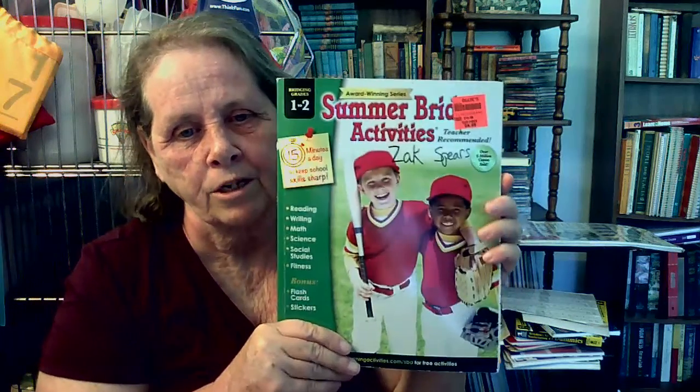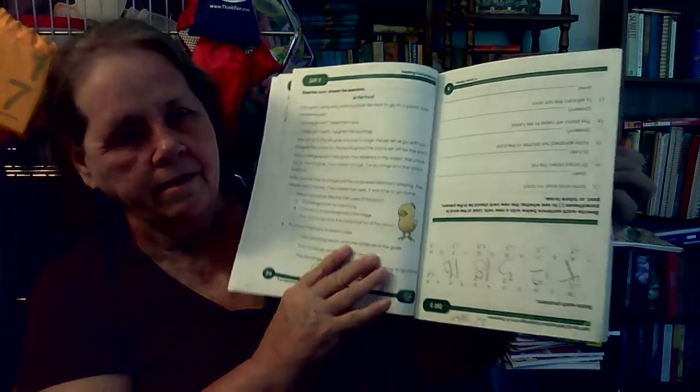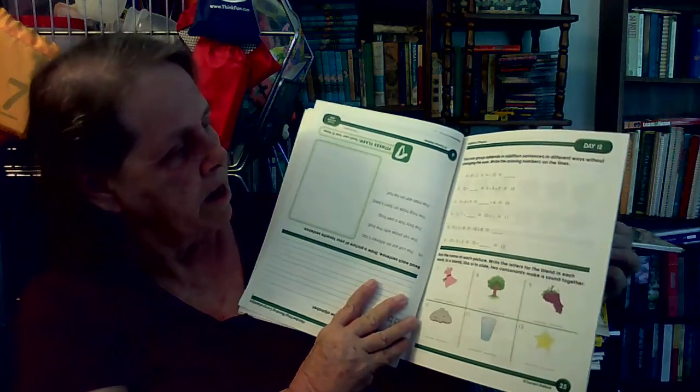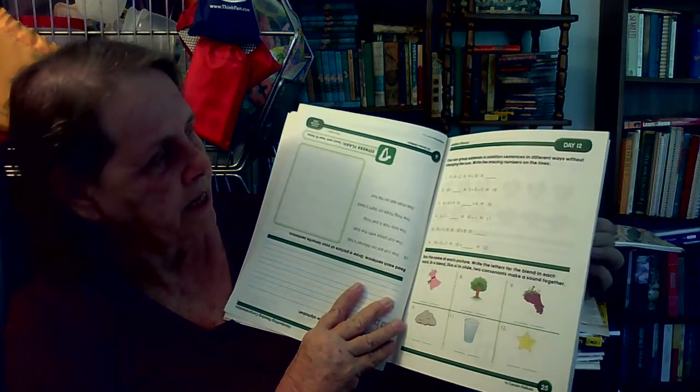Then they both have the Summer Bridges, grades 1 to 2 transition. And again, it's several different things. Now somebody else wrote on these. Here we go. There's a page without writing, addition of phonics, same as the other book I showed you. So that's what we're using for our fall semester.